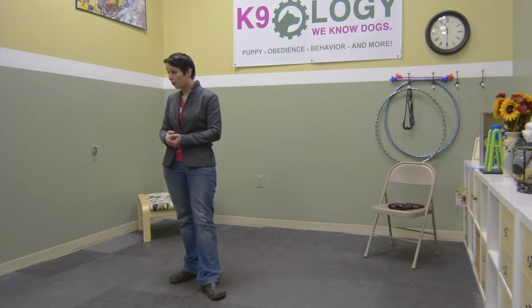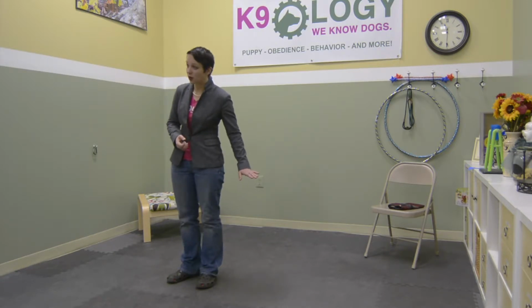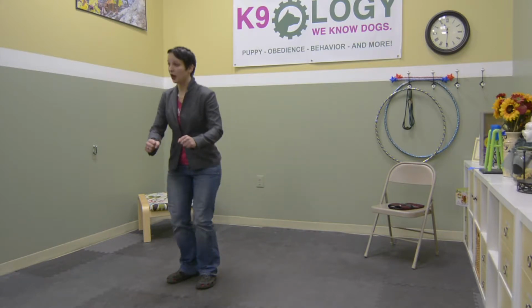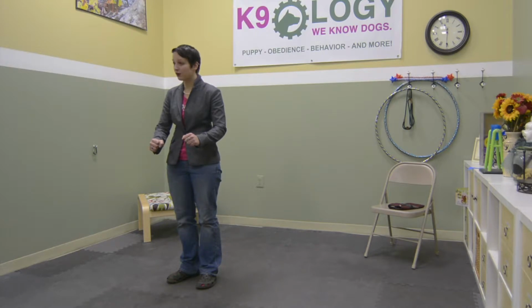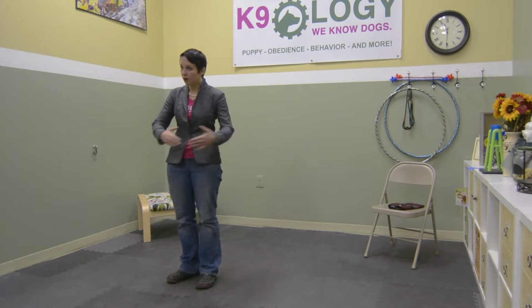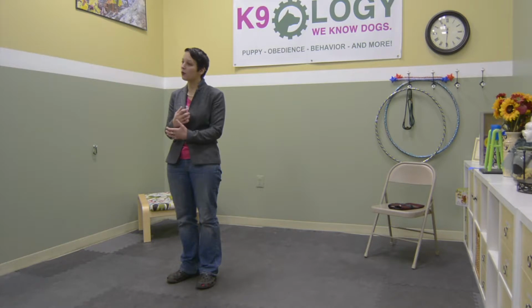Some of the tasks that we train is we do brace work, which means the dog will help steady the owner if they're moving. If they fall down, they can brace to help get up. We train that as well. We also train dogs that if somebody gets overly anxious, we teach them to put their paws on their lap so that it creates touch and creates a wrap or embrace.